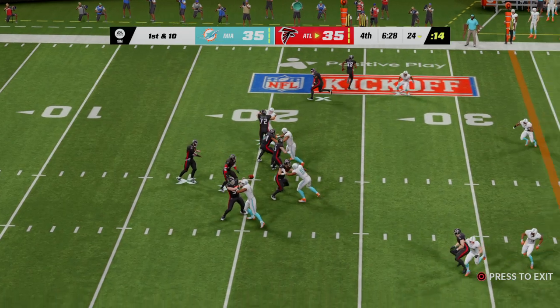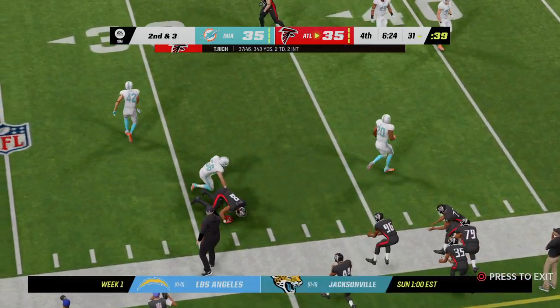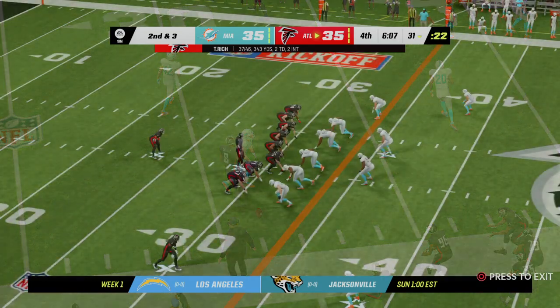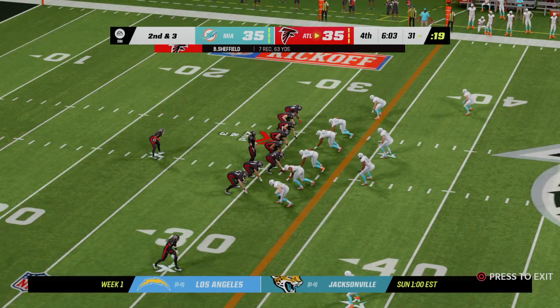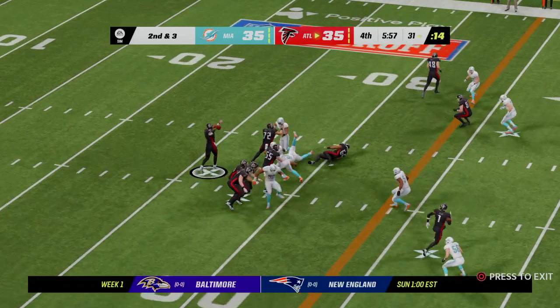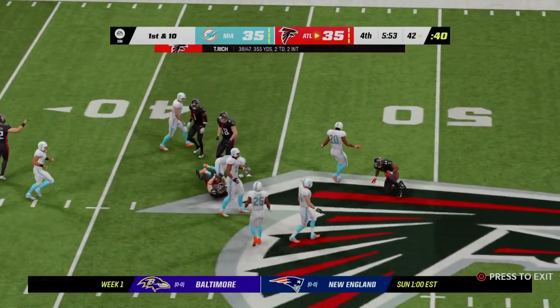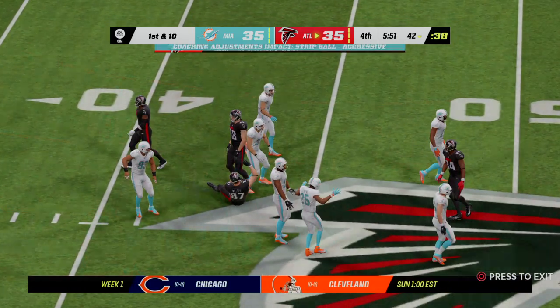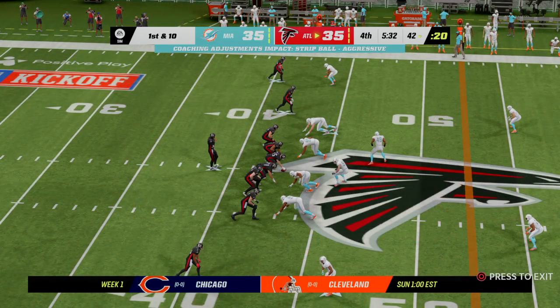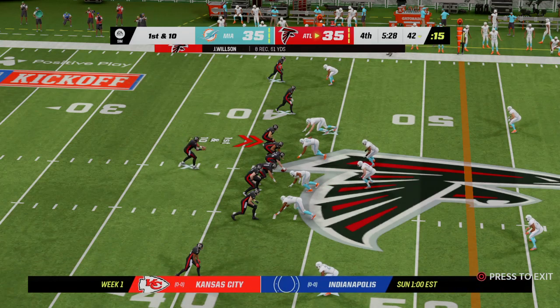On first and 10, Rich firing quickly here, and that's complete. Looking to throw on second down. Rich caught. It's Wilson. And they get him down, but not before he takes it across the 40-yard line. So two first downs, and that moves the ball to the 42 now, first and 10.